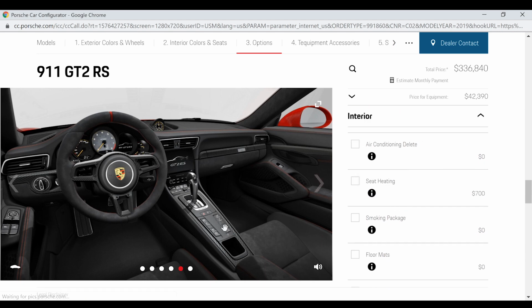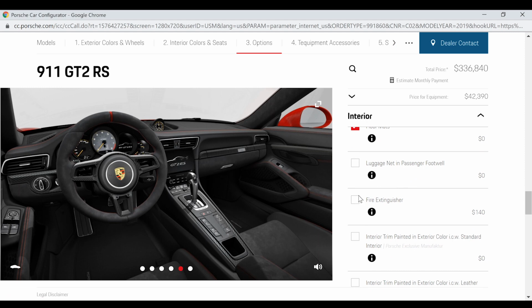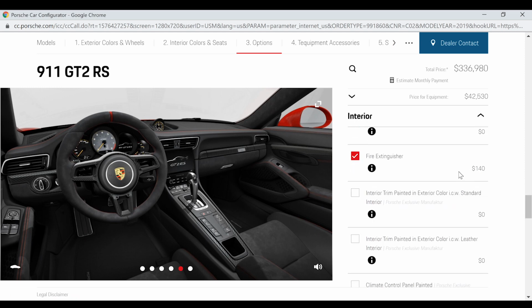Heated seats, I think if you get that, you have to remove the bucket seats, which I don't know why. Why don't they just put the heat coil packs in the seats? It's gonna weigh like a few ounces, you know. Floor mats, yes, I want to keep it clean. Fire extinguisher is a must for every GT car that Porsche makes. You gotta have one just in case, or just for aesthetics, you know. And that's only $140. Come on.